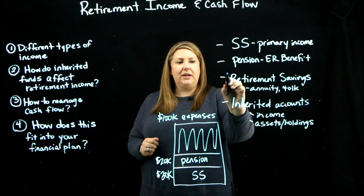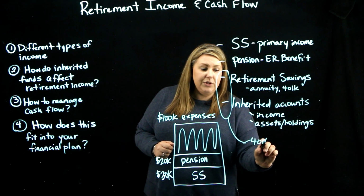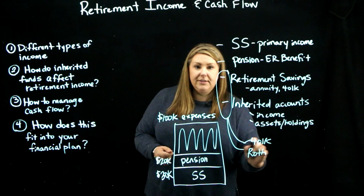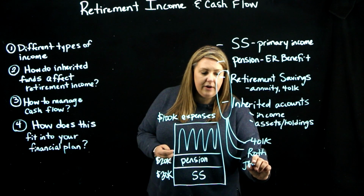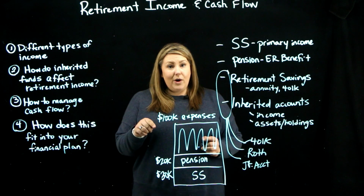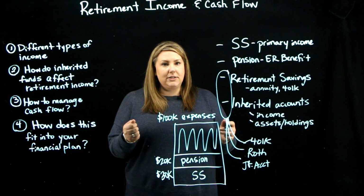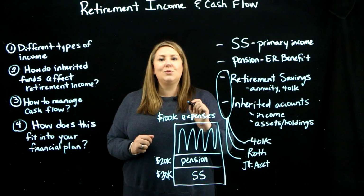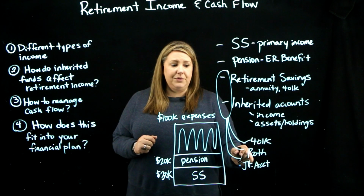Because what's really interesting in these types of accounts, you may have a 401k, which is a tax deferred account. You may have a Roth IRA, which is tax free when you take money out, or you may have just a regular joint account that you can take money out of and you only pay taxes when there's a gain. So I want to point you to one video that we've done that talks about asset location. That really talks about investing your money specifically in different types of accounts for different reasons.